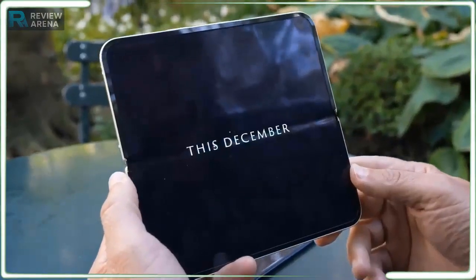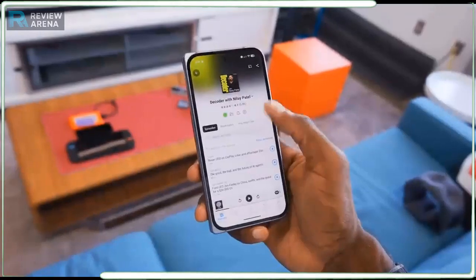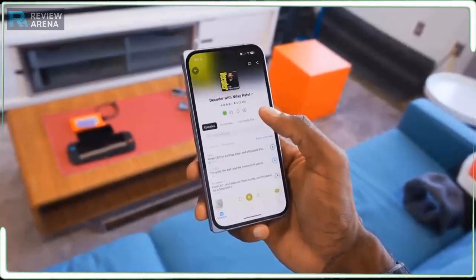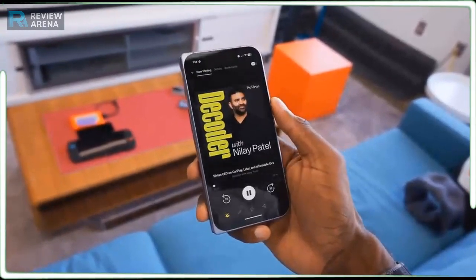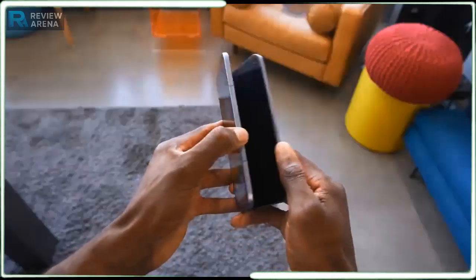While we are talking design, I like the light green jade color on our review unit, but I preferred the more professional looking slate blue moonstone option. Samsung's blue shadow wins for wow factor though.